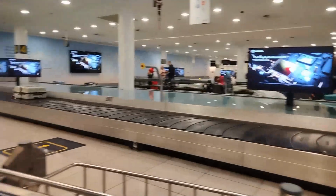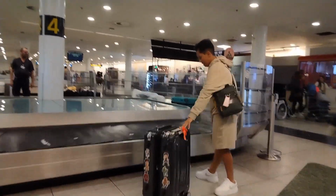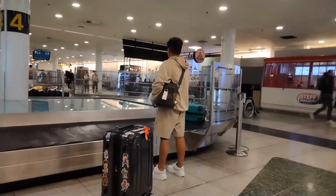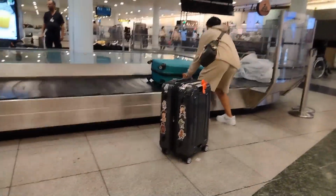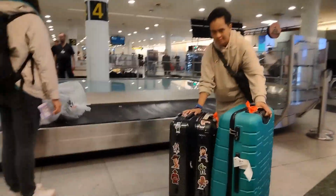Okay. Yeah, a bit hot, huh? Belt 4, here we are, everyone. Getting our luggages. So obviously we did very special and I bring very hard that not to lose anything or any delay. And safety for everything. Now we're taking a train.